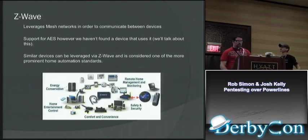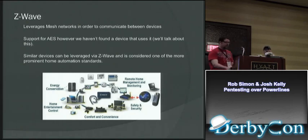So there's another communication protocol called Z-Wave that's also available. We didn't really get to take a look at this too much. Unfortunately, the guy that did just walked out of the door, so he knew more about this than we did. Dave and I gave this presentation at DEF CON this year as well, and Dave did a little bit more work on the Z-Wave. But we did some research on it. It's different than X10.